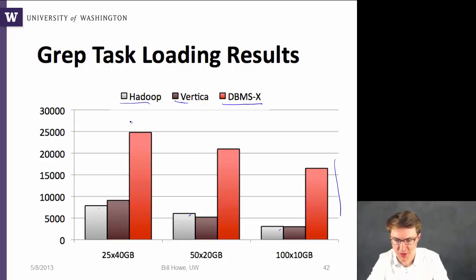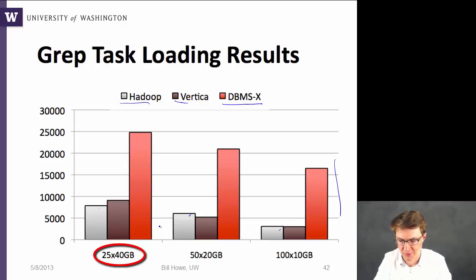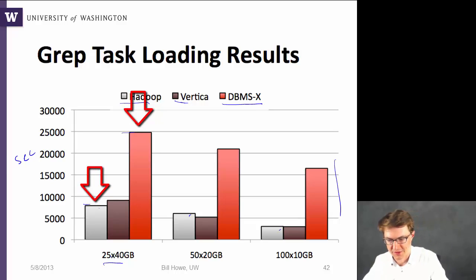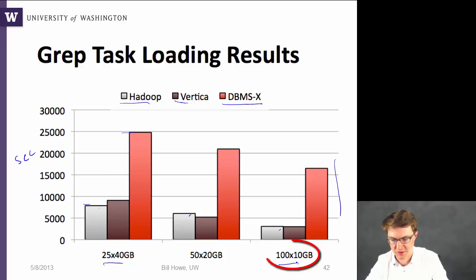And so how much faster? Well, in their experiments, on 25 machines, we're up here at 25,000. These are all seconds, by the way. 7,500 seconds versus 25,000, and a little bit less as we go up to more servers.